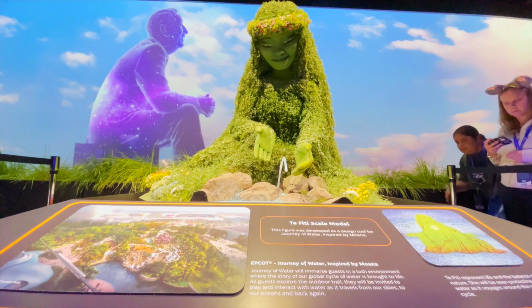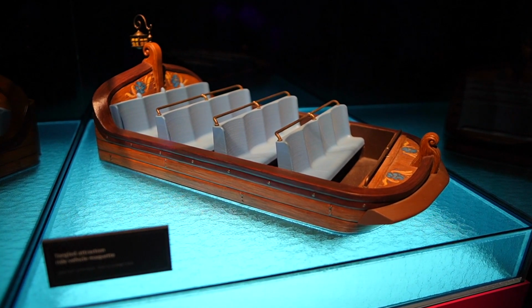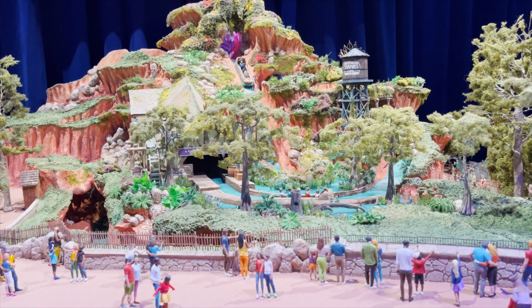This is absolutely insane. D23 is epic. Right now we're in this little area where you can see all the facades and little scale models of attractions coming to parks all around the world. They have a little replica of Toontown over here, which looks awesome, and they also have the new Splash Mountain retheme, Tiana's Bayou Adventure. All of this is next level. I cannot wait. The Disney hype is real right now.